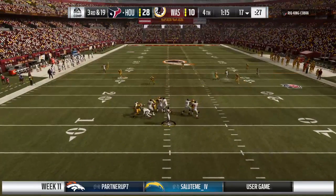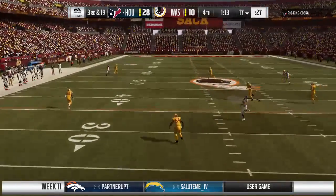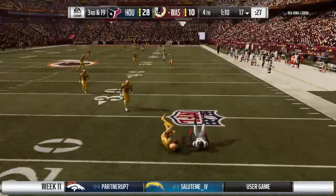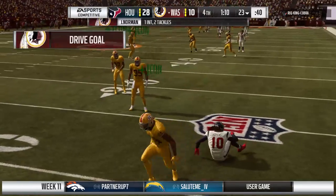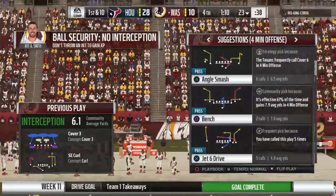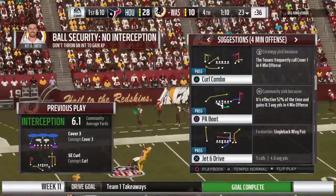Watson now to throw. He's gonna loft one deep left side here. And is this intercepted? It is. It's intercepted, picked up by the all-pro corner, Josh Norman, and his guys are going to get the football at the 23-yard line.